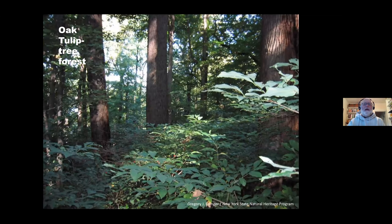And then these beautiful oak tulip tree forests, which again probably would have had a more open understory, with big, tall, thin trees. These tulip trees, Liriodendron tulipifera, are kind of a special tree of the Northeast. They're in the magnolia family, and they were called canoe wood for a long time.